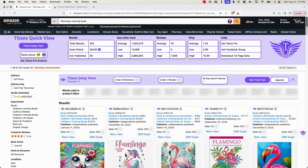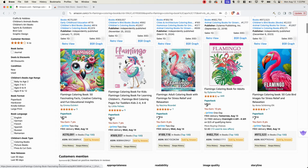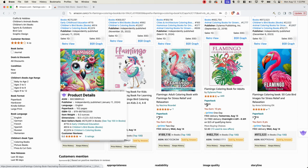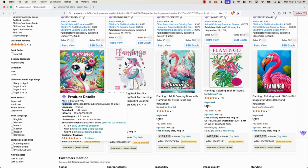And the way that I do this is I'm going to go row by row. On this first row, I'm going to hover over these books, and with the extension that I'm using from Self-Publishing Titans, it allows me to see some of this information at a glance. With this first book right here, the first thing that I look at is this publisher section right here, and I'm seeing that it says independently published.